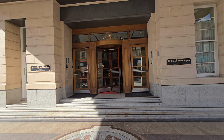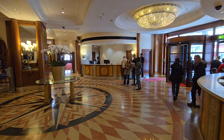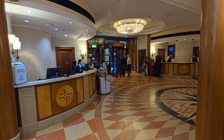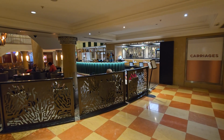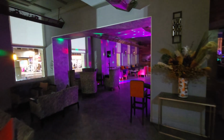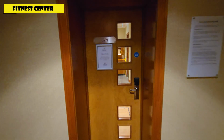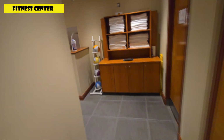Now, when you do come in from the street, you'll come in through these little rotating doors. There's a small check-in desk on one side, concierge on the other, restaurant in the lobby, Starbucks just outside. There's kind of a bar lounge on the other side of it. And then up on the first floor, which is one level above the ground floor or the lobby, is the fitness center. It's open 24 hours.